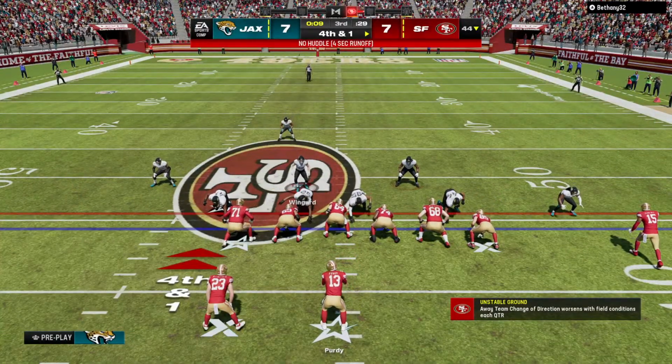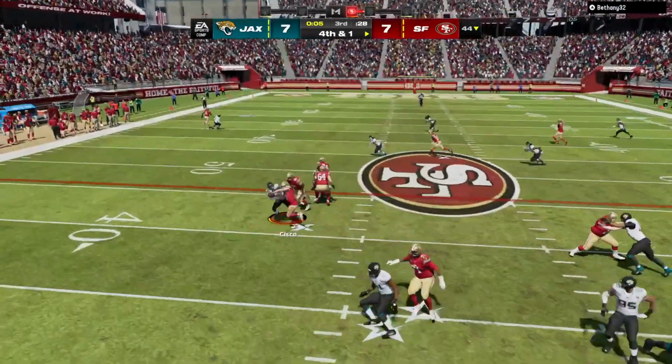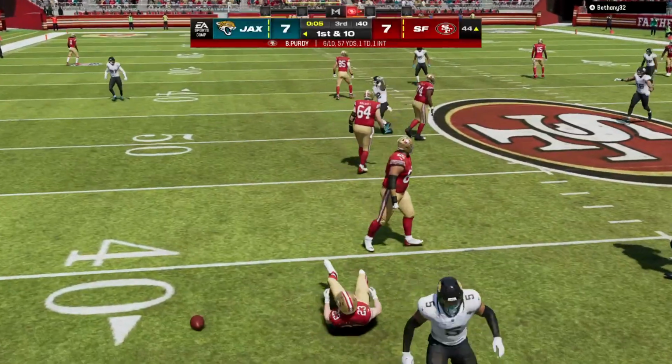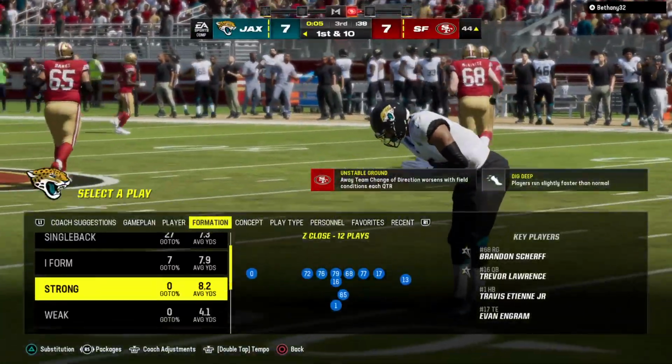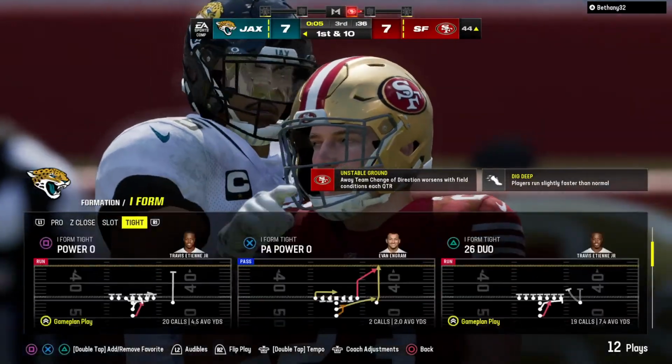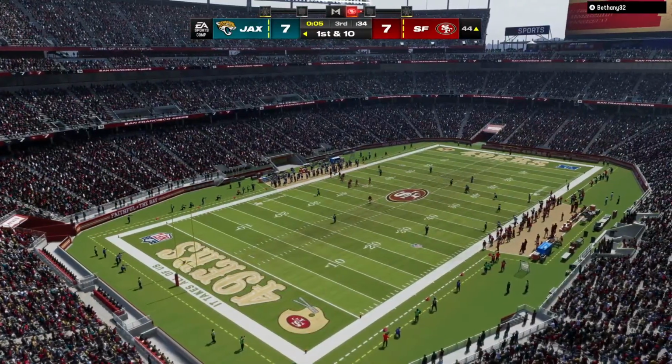And how about this one now? In their own territory, a gutsy call. They're going to go for this on 4th and a yard. Now they go for it on 4th down, but that pass is knocked away and incomplete. So certainly an interesting call there to go for it. And that will force a turnover on downs.